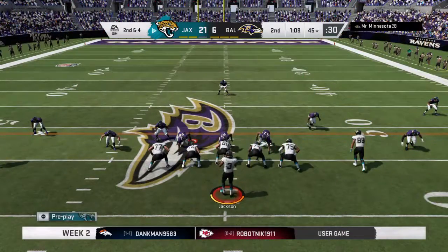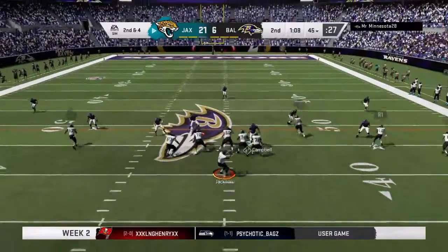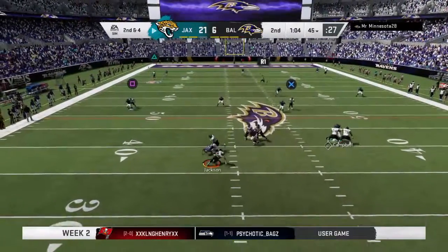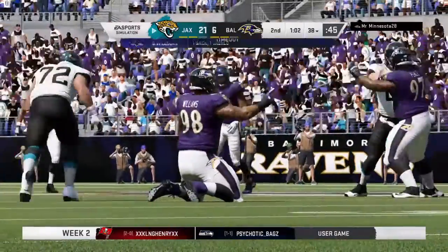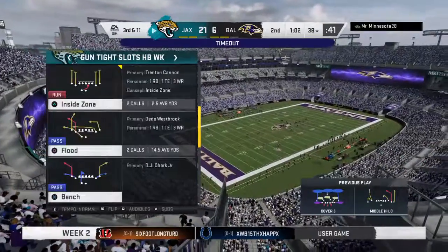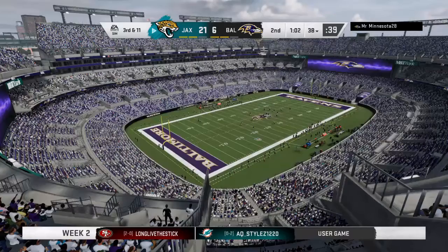6 yards was the pickup on the last completion, so here's 2nd and 4. Let's make these big. Jackson. And the Raven pressure too much. Down he goes. Now the Ravens going to use one of their timeouts as they'll stop it with just over a minute to go before halftime.